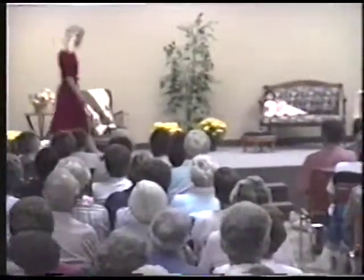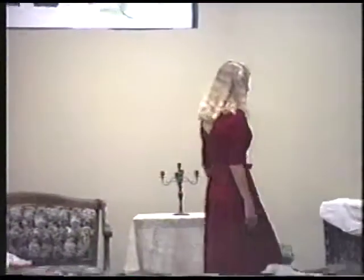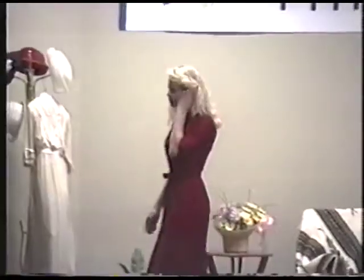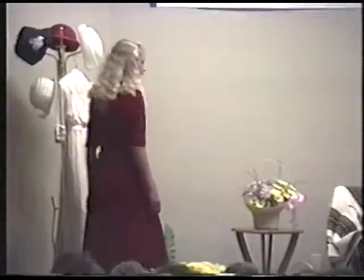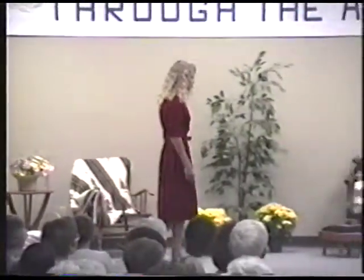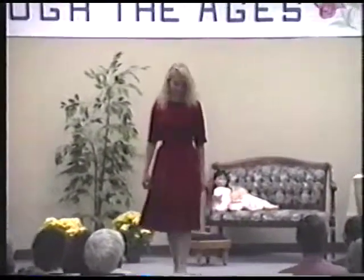This beautiful red velvet dress also belongs to Florence Lepp and is modeled by Lauren Clausen. Velvet in the 60s was top fashion. Notice how well this dress is designed, giving it a slimming effect to the bodice and then swinging out into a pleated skirt. A very special dress for a special occasion. Thanks, Lauren.